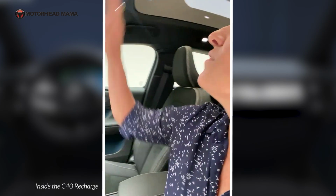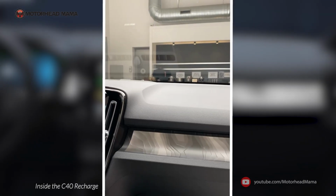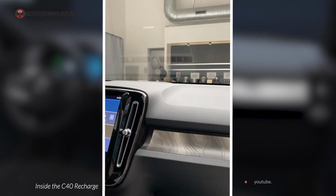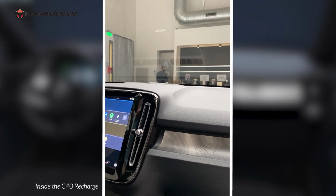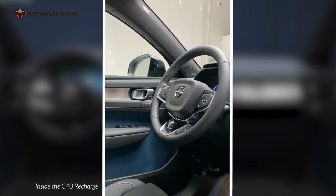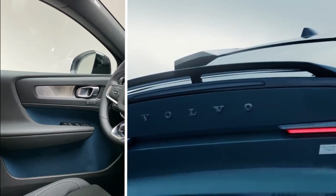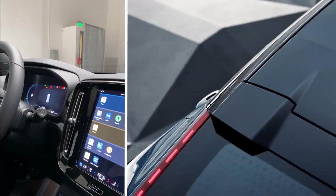Beautiful, that's really nice. Okay, so in terms of how this is different from the XC40 Recharge, am I essentially feeling the same in the interior? For the most part, yeah. It's 10 millimeters lower. And with the love of light and space, we have a standard panel roof, but it's an oversized panel roof.